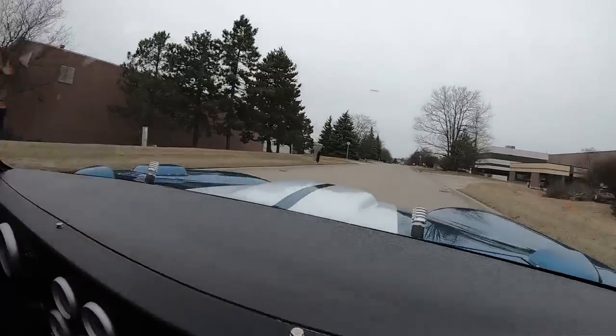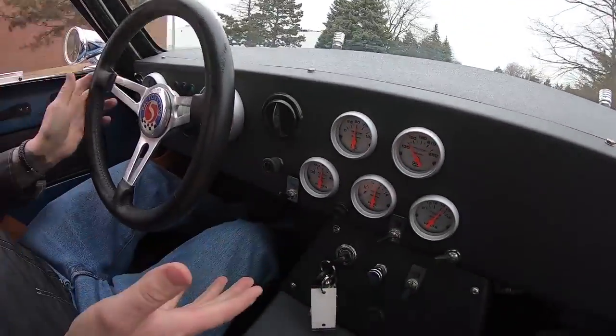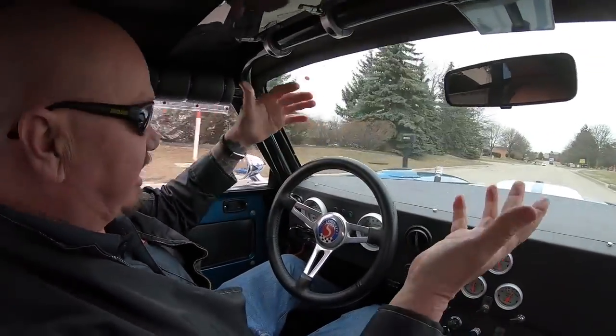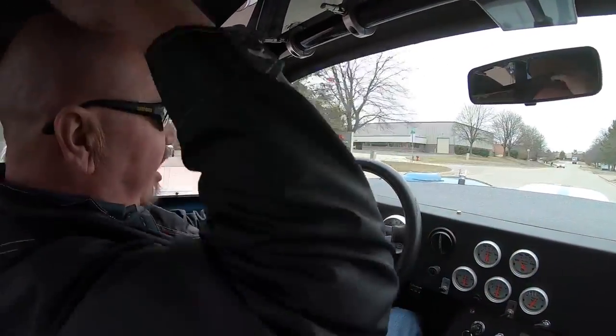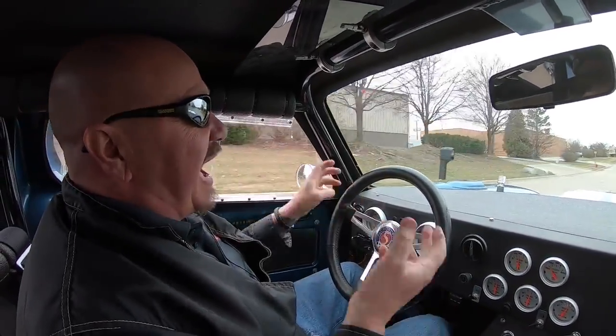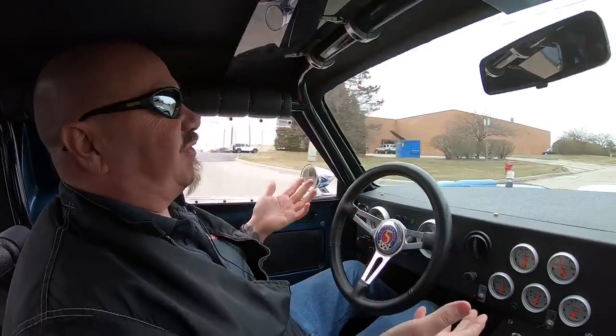Look down here on the dash. All the gauges, everything looking sweet. Going through the gears, having a blast, sitting nice and comfortable. Now, I'm 6 foot tall, I weigh 235, I fit in here just fine.